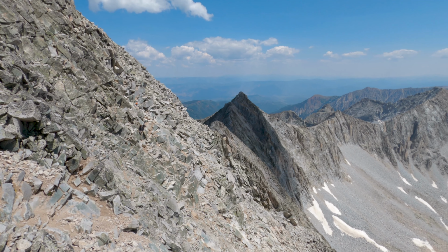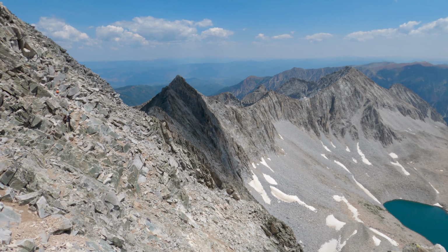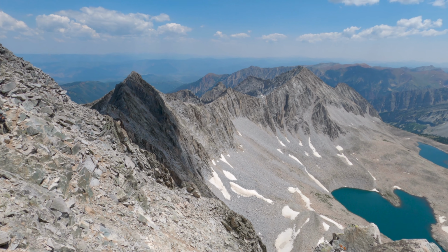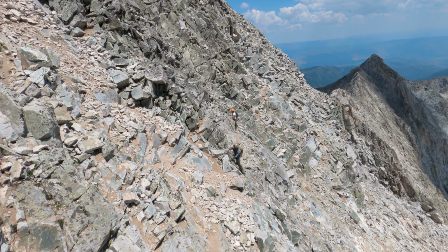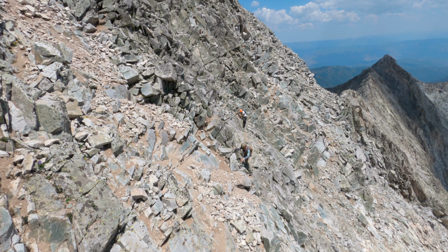There's a view looking back towards K2. Super fun route. Can't recommend it highly enough, but get a few third-class 14'ers under your belt before you try Capitol. You'll enjoy it a lot more. You never want to get more than a couple hundred feet below the ridge line. If you do, you're off route.